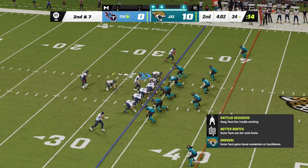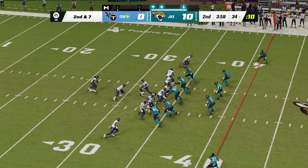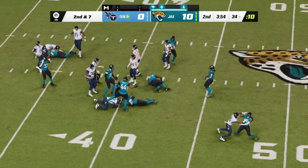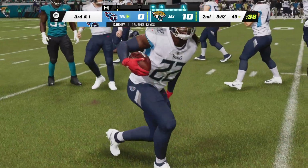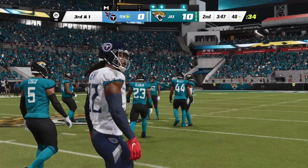2nd and 7, operating from the 34. They'll run it again with Henry. And he'll get this up to about the 40. That's going to be a 6-yard gain. It leaves him with 3rd down and just a yard to go.